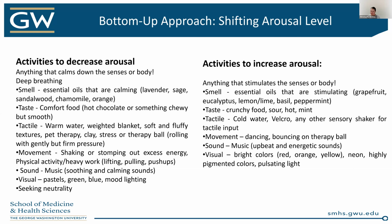And there are some other examples here, like tactile. I love tactile experiences, like running warm water in your hands. Weighted blankets are really great. Soft and fluffy textures, or soft and fluffy friends, which I have my cats. And if you have other creatures that help you feel more relaxed, that's great. Or on the contrary, you can have cold water that can wake you up, Velcro texture, any other sensory shakers for tactile input that can help you.